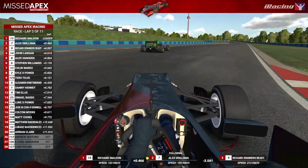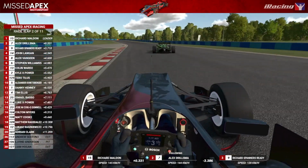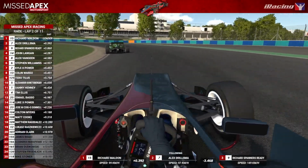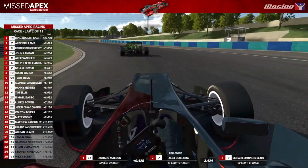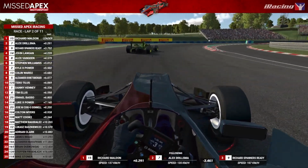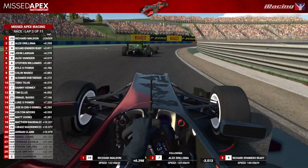On board with Jonesma now as they go around turn 12. Just got to keep it neat and tidy through these last couple of corners. Make sure he's close enough to get what little slipstream he can down the front straight, and then pounce into turn 1.